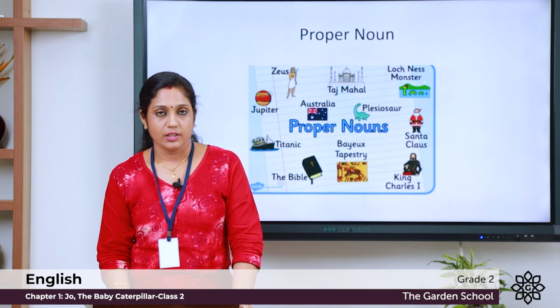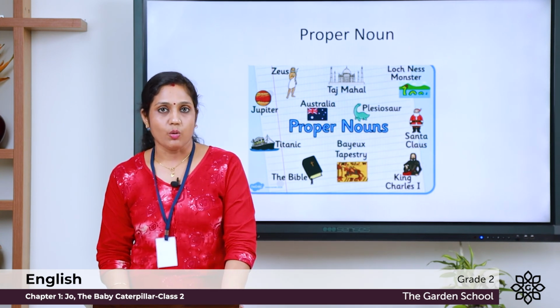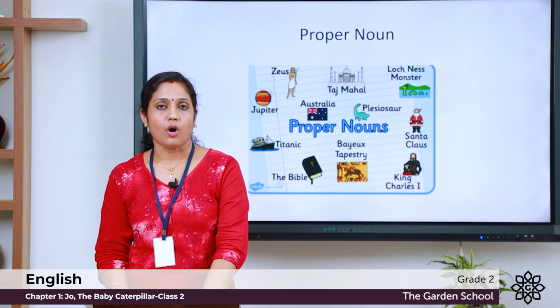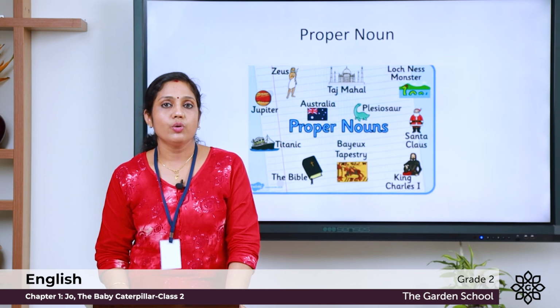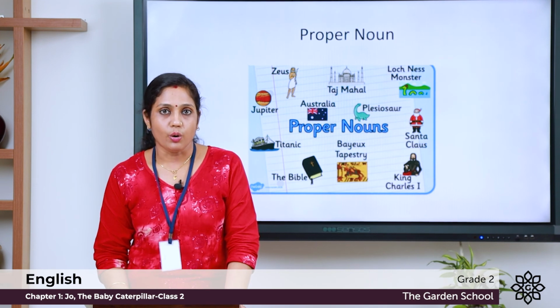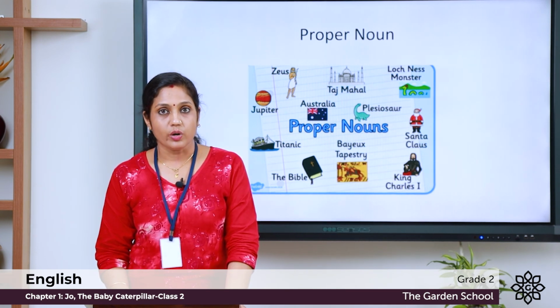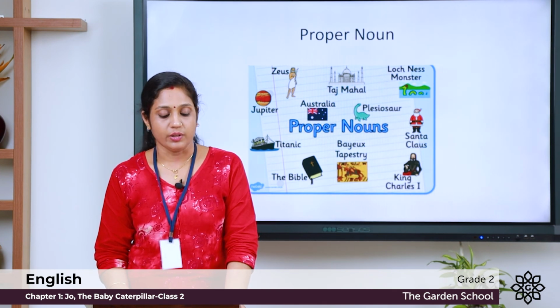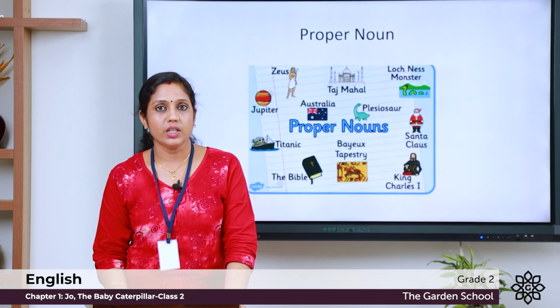Now, write proper nouns for these common nouns. In this, some common nouns have been given and you have to write a proper noun for that. For example, the first one is dog, a common noun. Now you have to write a name for the dog, then it will become a proper noun. So this you can do on your own. The first question, dog. Second, cartoon character. You can name any cartoon character there. Third one, chocolate. You can write the name of a chocolate. Fourth one, shoes. Write the name of a shoe. Book and people. So you can do this alone.